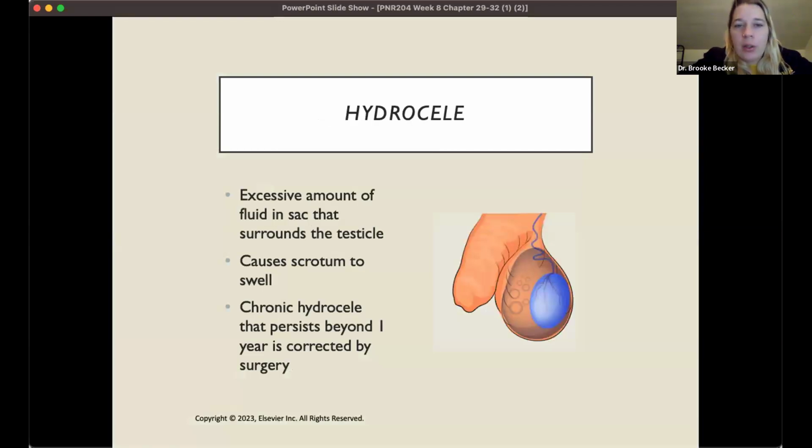Okay, hydrocele. So this is an excessive amount of fluid in the sac that surrounds the testicle. Okay. It causes scrotal swelling, and chronic hydrocele is one that persists beyond a year. So they notice it, and if it continues a year past them noticing the hydrocele, then it needs to be surgically corrected. Sometimes with hydrocele the fluid is reabsorbed and it resolves on its own, okay? But if it continues after a year, then it's considered chronic and it needs to be resolved.